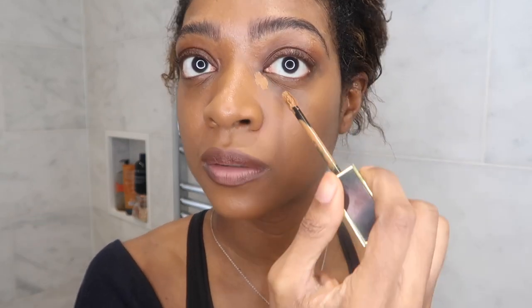This is a Tom Ford, my favourite concealer at the moment to wear with foundation.